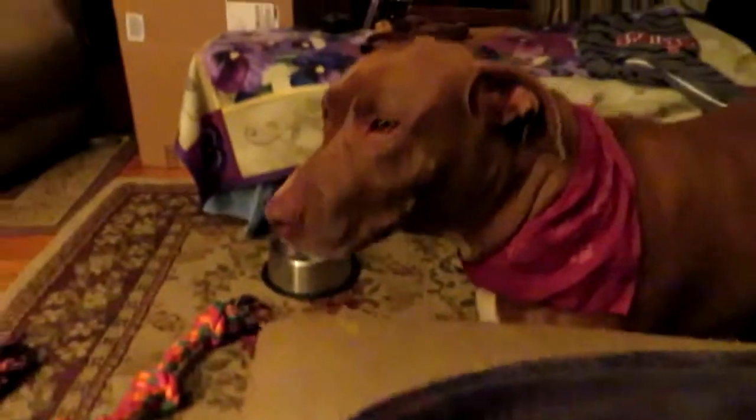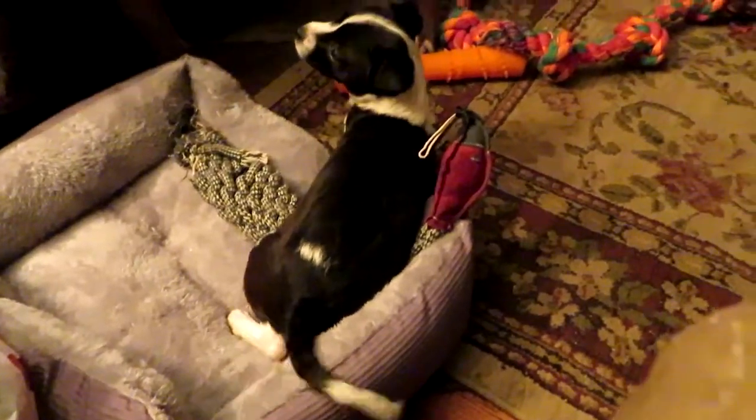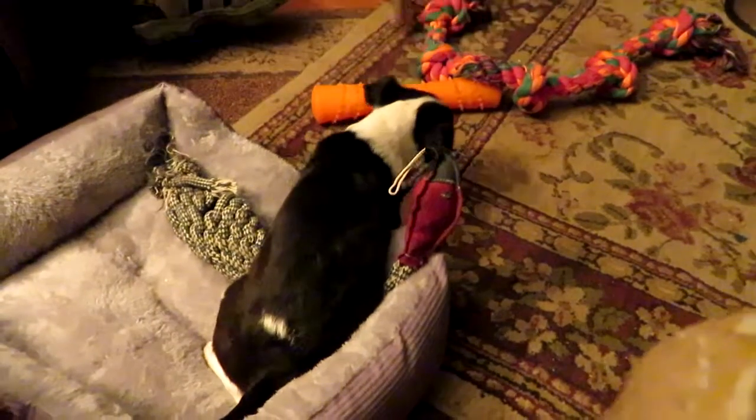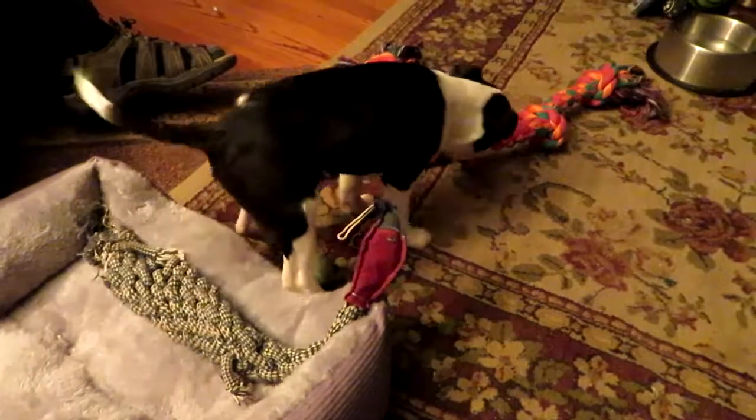You like defuzzing tennis balls, don't you, Ruby? Are you a professional tennis little tail? Tennis ball defuzzer? Are you? Little tail. Ooh, big stretch.